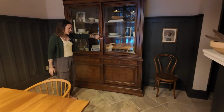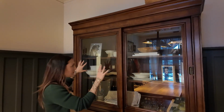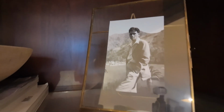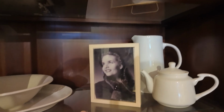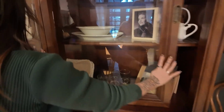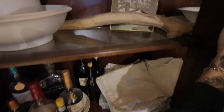This we thrifted and it's everything to me, but inside of here I have some fun. I'm growing my collection, but that is Mitch's grandpa. This is our mother, Glamazon. This is a piece that I painted during the pandemic. And then over here, this is my grandmother, Gorge. And then this is a picture of Mitch's grandma. She's right here. I think this was taken in the 40s.